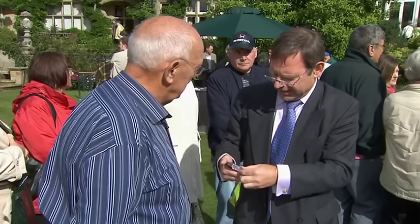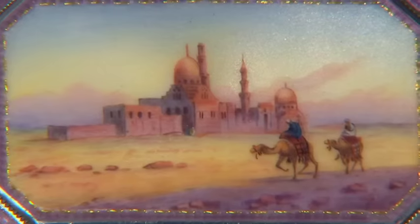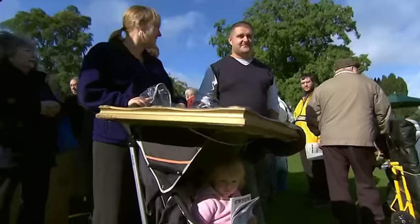Very, very pretty. Any idea what it might be worth? No, nothing. Well, I think because of the subject matter and the condition, I think £600 to £800. Good. It's not bad for finding something in your aunt's house. Thank you very much.